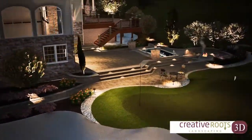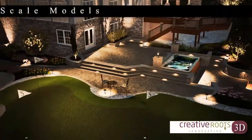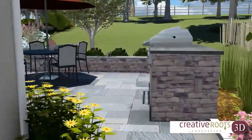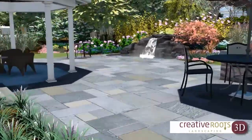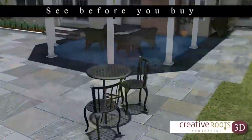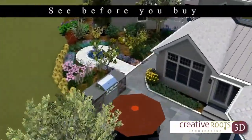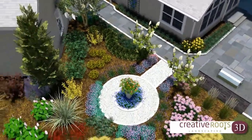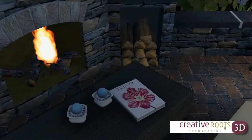All of our design work, both 2D and 3D, is done in true scale and intended to double as construction documents for our crews. We work with some of the best 3D artists in the industry to create a tool for our clients, so they truly know what they are getting before they buy. There's nothing quite like seeing your space finished in 3D before we ever even break ground. Here are a few examples of our design work.